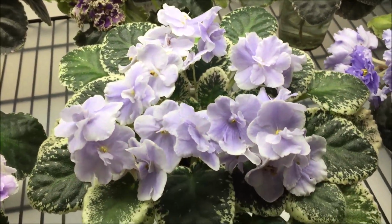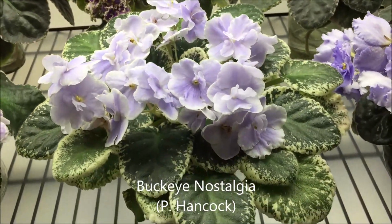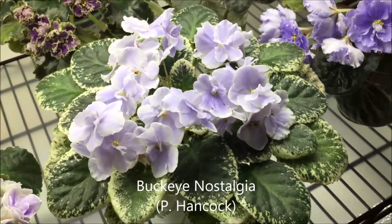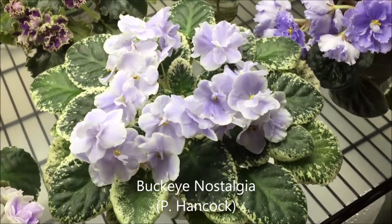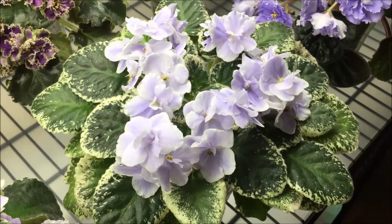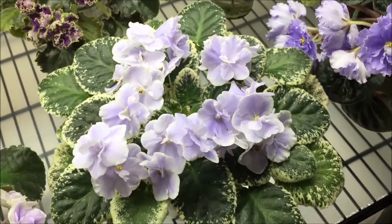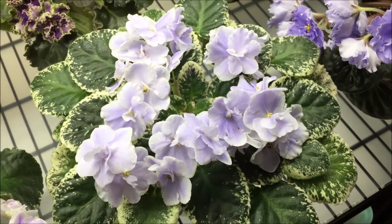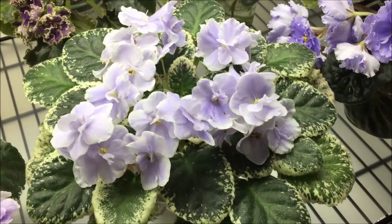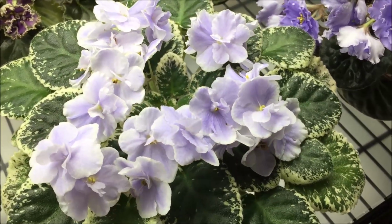Here is another Buckeye that I truly adore. It's called Buckeye Nostalgia. And I'm not an expert in growing, so this is just my learning experiment, how symmetrical and how large this rosette can grow. And the variegation on leaves is really amazing.